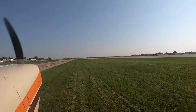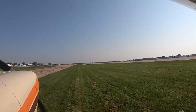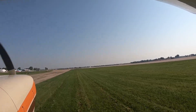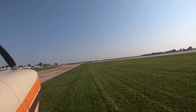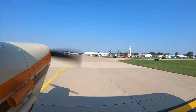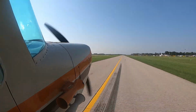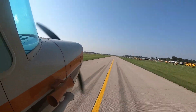Almost this entire time, we are not talking on the radio. You are simply listening to instructions. And once you're off the runway, they've got flag people who will give you marshalling instructions. Once you're there, you put up your little sign. You can see it right there, VAC, which is for vintage camping in our case.